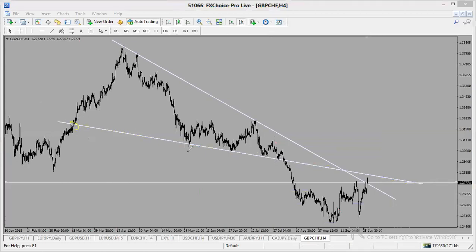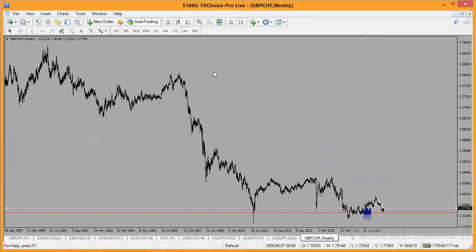As we spotted, this level is significant because it's been broken. You see here, it's been broken. So now we need to retest it and trade even lower. Let's look at the bigger time frame and see how the price action is right there.